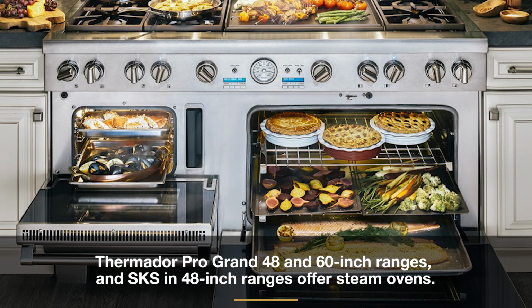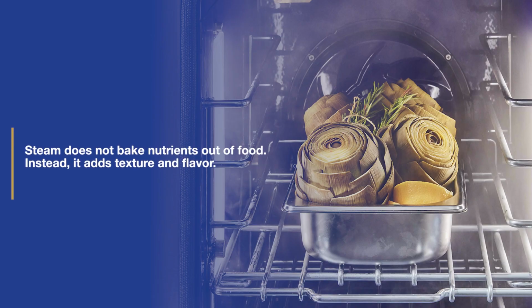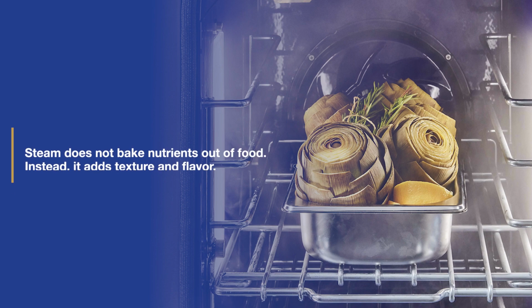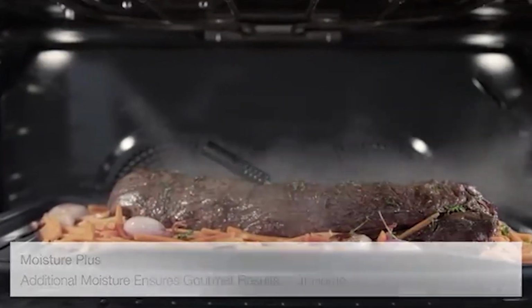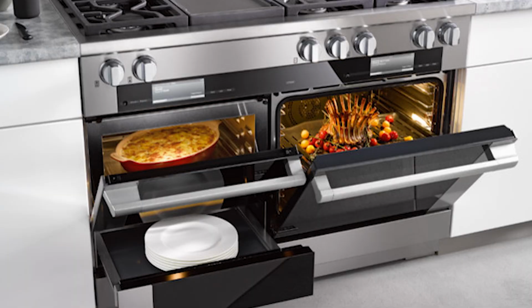Miele, Decor, Thermador, and now SKS have changed the standard for Pro range features. In the Thermador Pro Grand 48 and 60-inch ranges, along with SKS in 48-inch, you have the steam oven option. By adding moisture, steam does not bake nutrients out of the food. Instead, it adds texture and flavor. Thermador was also the first to add a warming drawer for keeping food warm for up to 3 hours. Miele's dual fuel Pro range adds steam assist for bread baking. On their 48-inch Pro range, you also have a speed oven and a warming drawer. Speed ovens will cook faster than a steam oven by using a microwave and convection combination. However, food prepared in a steam oven will be more flavorful. Again, it depends on what you value and how you cook.